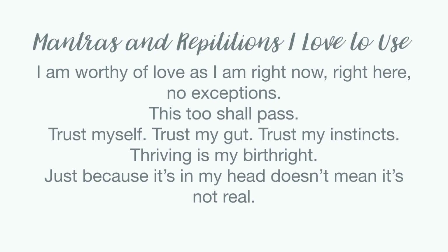Doesn't mean that it can't feel real. Doesn't mean that it's not valid for me to work through and talk about. This is also a really great one that I used when my brother died, and I felt like I was talking to him all the time, and I felt like I was going crazy because it felt like my brother was in the room with me, and I would have long conversations with him. And this is what my sister and I would tell each other when we'd wake up and we'd be like, it's crazy, but I feel like I had a conversation with Andrew last night. And we would tell each other, hey, just because it's in my head doesn't mean it's not real. So this is a really great mantra for that one.